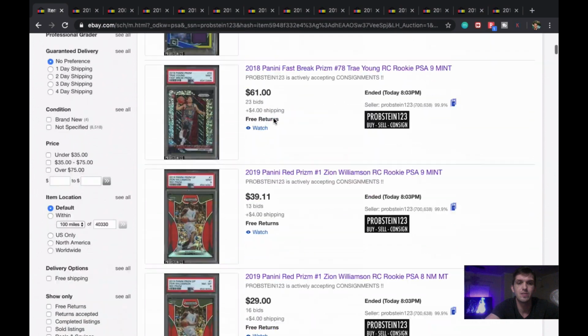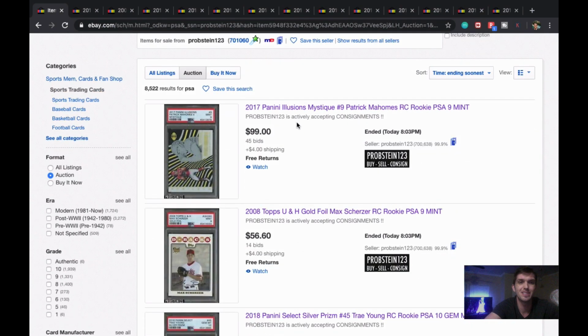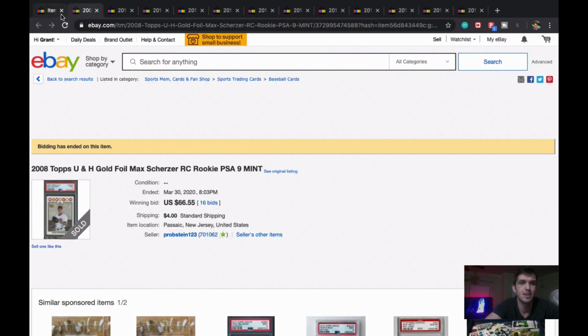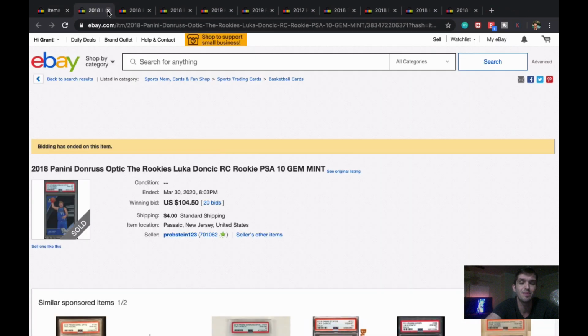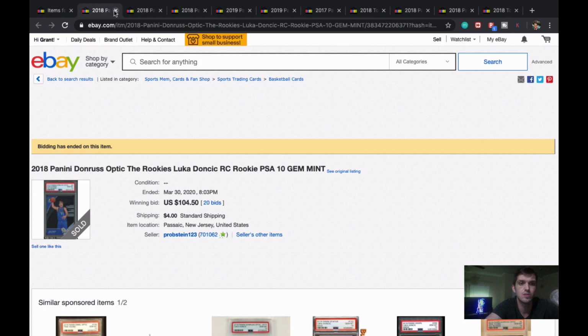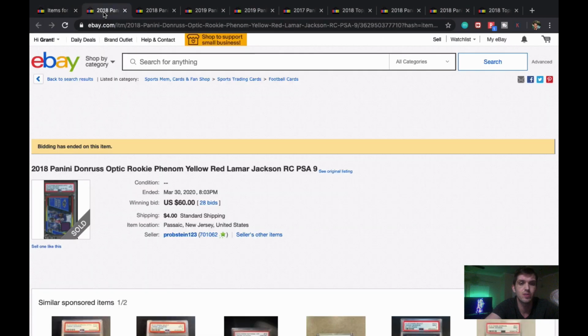All right, so just to recap. So I have more cards that are ending that just ended that I can't capture. So that was 99.99. This was 56 to 66. Wow, that was a big jump on this select. So 220 to 260. Man, this is insane. All right, 70 to 104. 25 all the way up to 60.